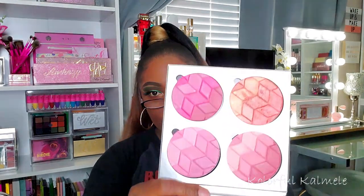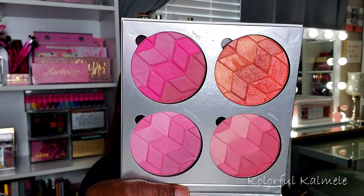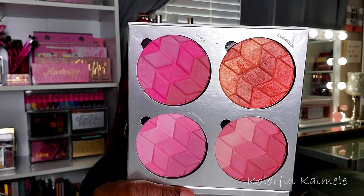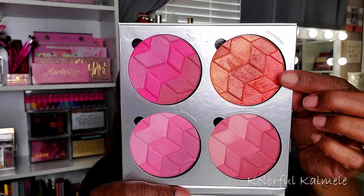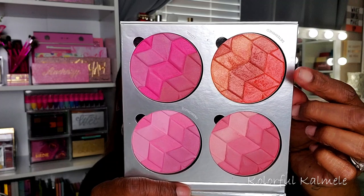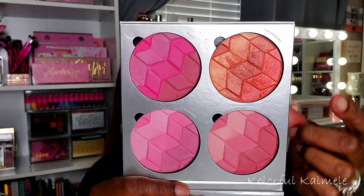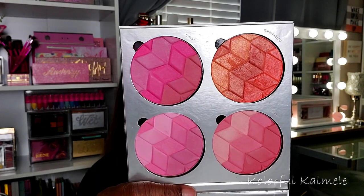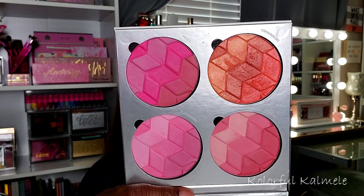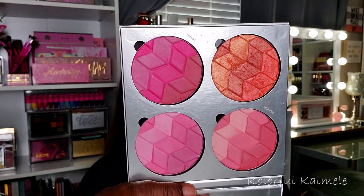And these blushes are gorgeous. I really don't go for these because for one, I forget about them. And for two, as you can really see in this one here, it does have shimmer to it. These things are extremely pigmented. I don't even know if they sell this anymore, the 4-in-1 blush book from Pure. But these blushes are absolutely gorgeous. So if you're into this type of thing, you might want to check it out.